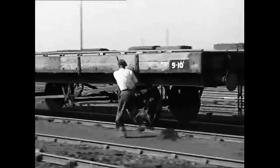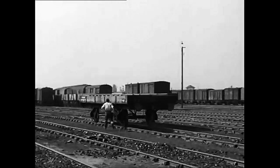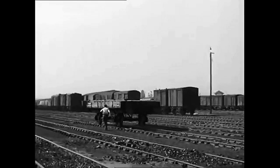Delicate loads get special attention. It's important they shouldn't run in too fast. But speed can be critical here in lots of ways.